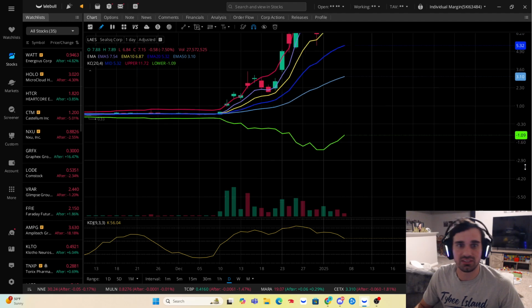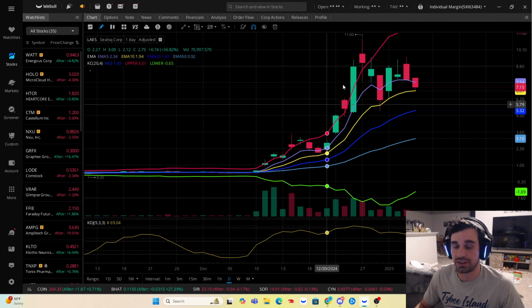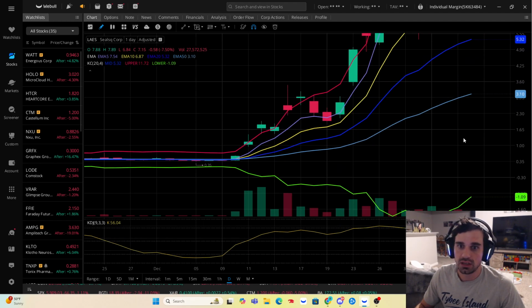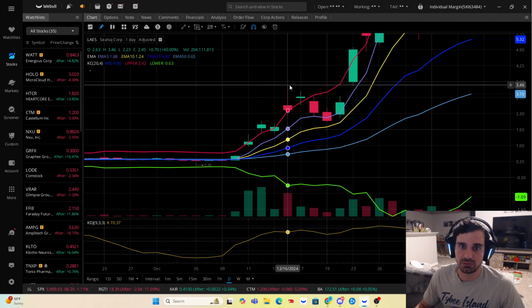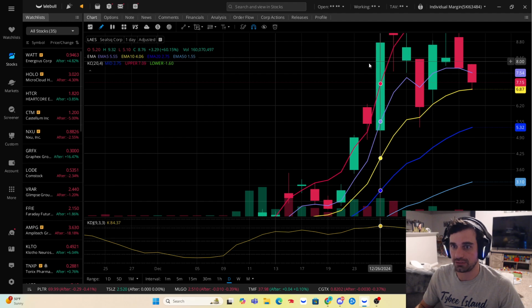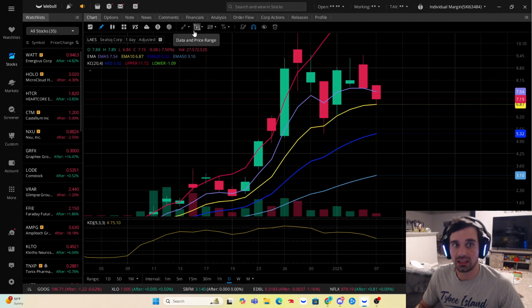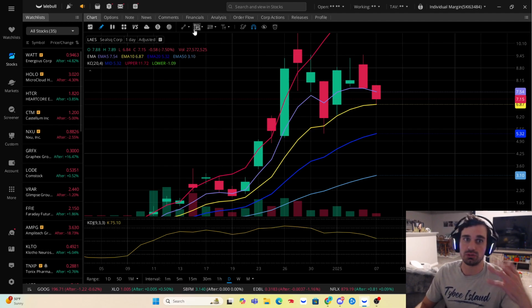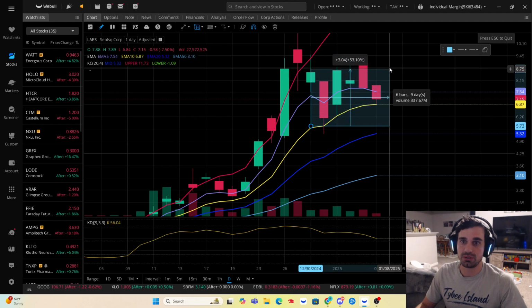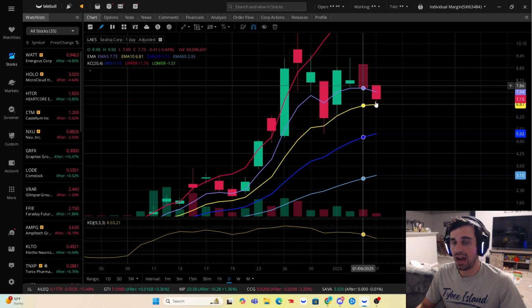But with LAES, this is a very strong momentum stock. This stock is in a very nice uptrend. The last time, as you can see right here, we had this nice big move up. We come back to the EMA 5, and that's where we really rallied, right? And then our first touch was the EMA 10 right here. I love the first touches of EMA 10. Once we initially take those touches, that's where you make the massive move. We ran over 66% from there.